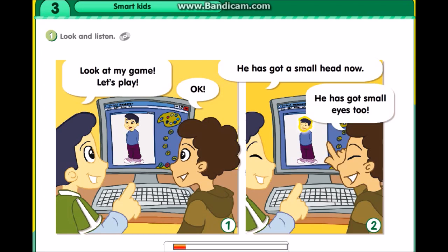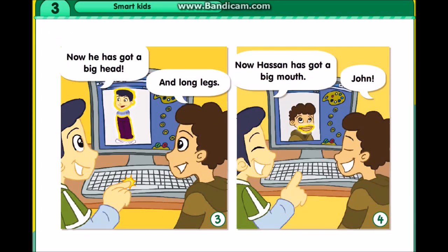One. Look and listen. Look at my game. Let's play. He has got a small head now. He has got small eyes too. Now he has got a big head. And long legs. Now Hassan has got a big mouth.